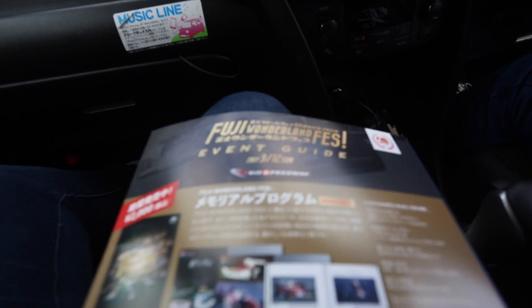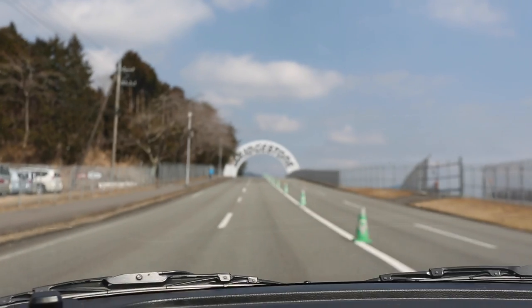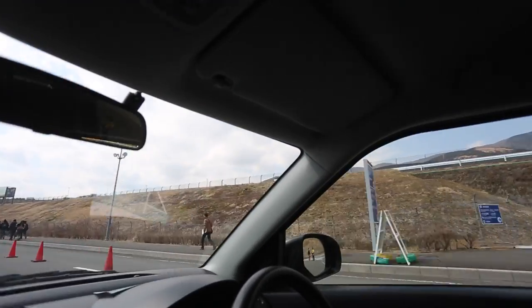Fuji Wonderland Festival. Well, Fuji Wonderland Fez. We're on the racetrack, boys. If you couldn't tell already, we're at Fuji Speedway. The racetrack's up there. And today is Fuji Wonderland Festival, or Fuji Wonderland Fez, as it says on the brochure.